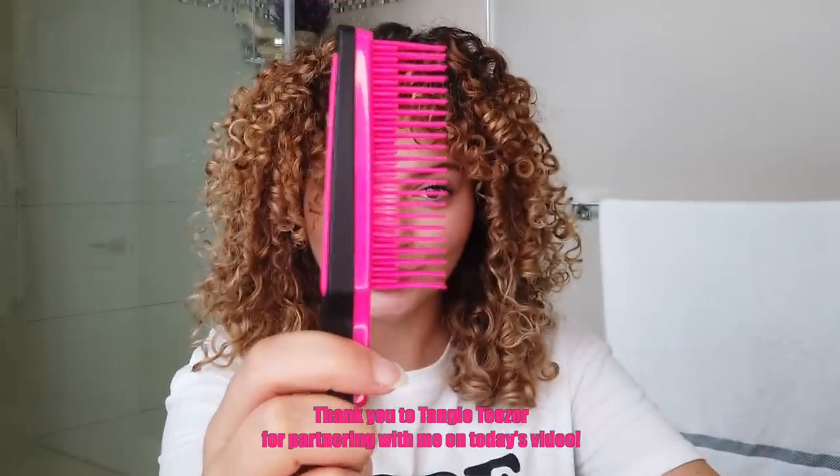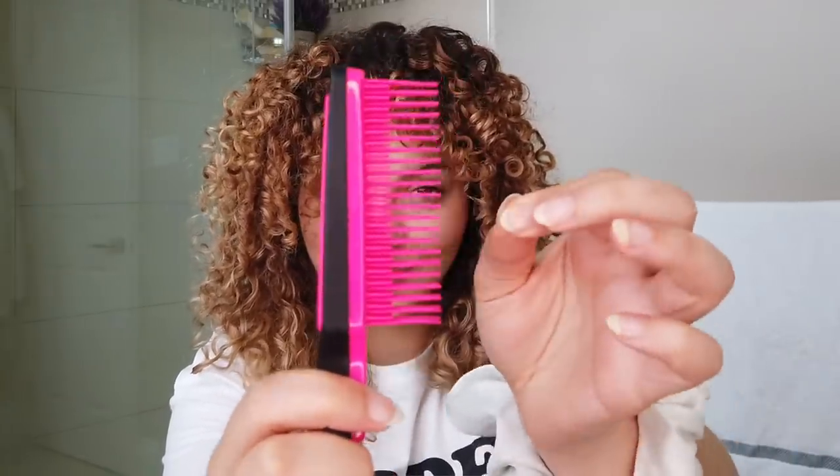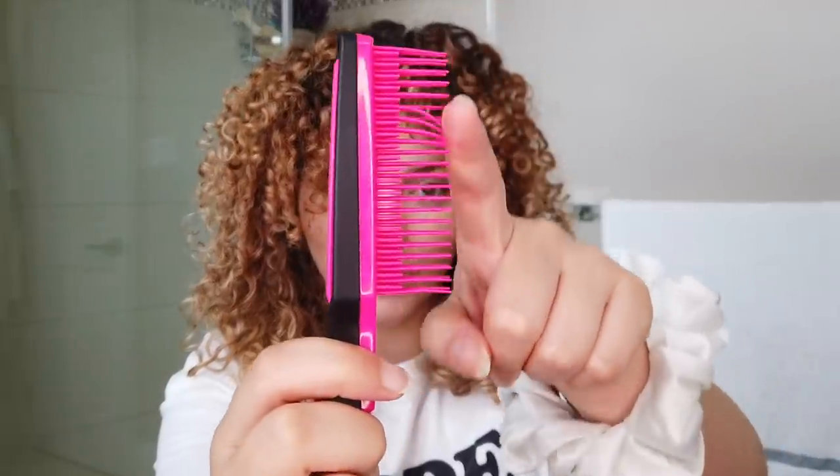This is the Tangle Teezer Ultimate Teezer, where I can use it to create nice defined parts, which we will be doing, as well as volume. But do not let this scare you. Teasing on curly hair can be done the right way, and I'll show you how.